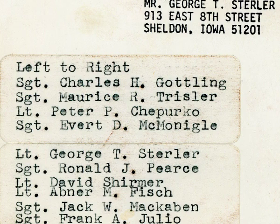Shermer was the co-pilot, and he went and got his own crew. Then he got to be a first pilot. Abner Fish was the Jewish man I told you was killed. McCabe was the one that was injured, so he wasn't with us. And this was Julio. That's the little guy there, the tail gunner.